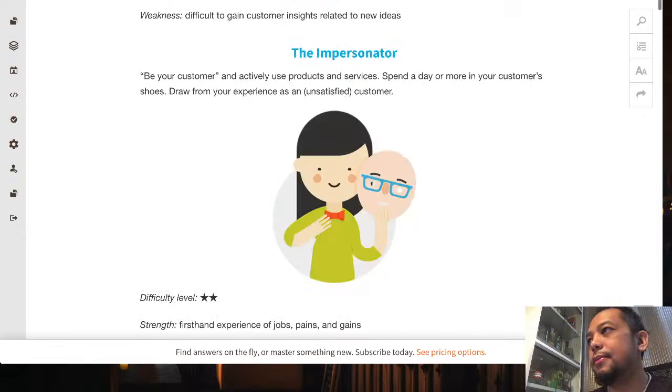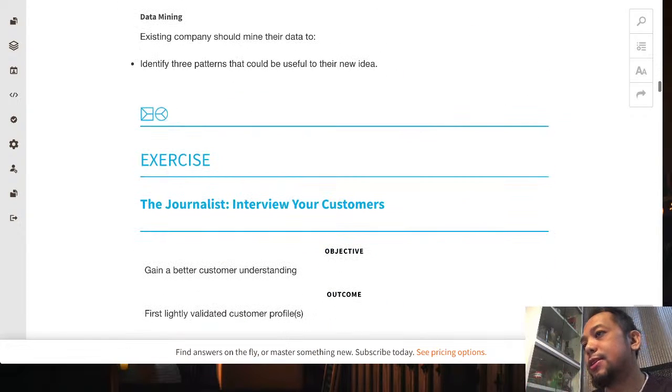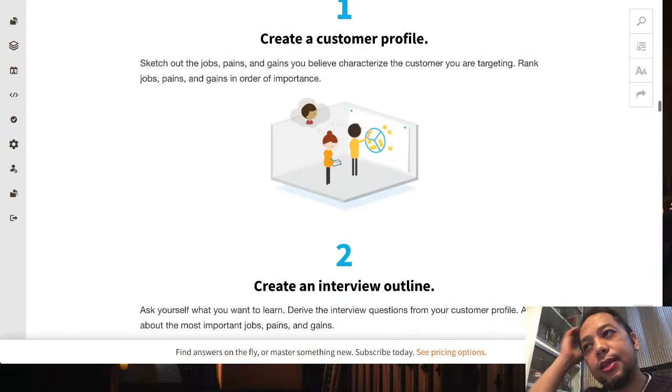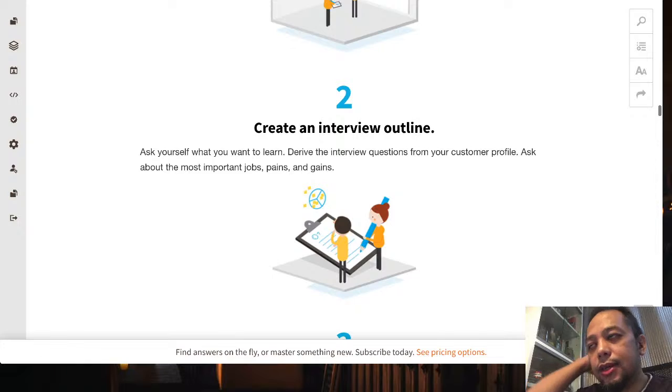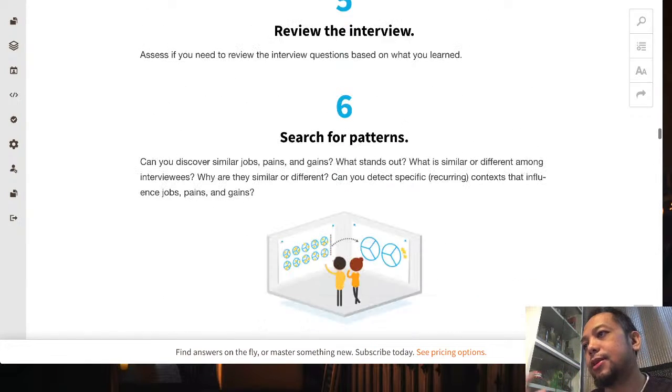And they have exercises here. How to know your customer. Interviewing your customers, create a customer profile, create an interview outline, conduct the interview, capture, okay? Review the interview, search for patterns, synthesize. Nice.